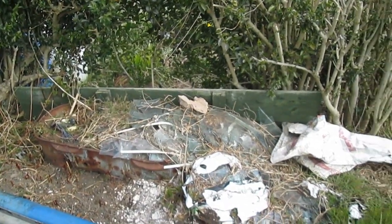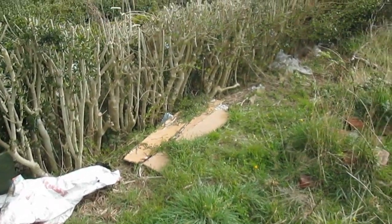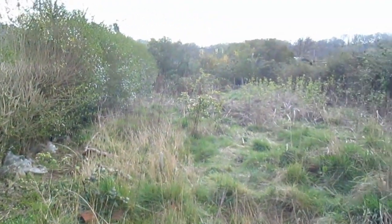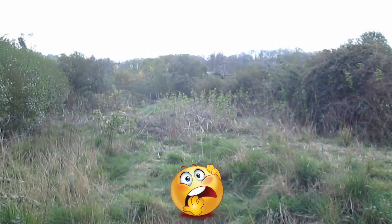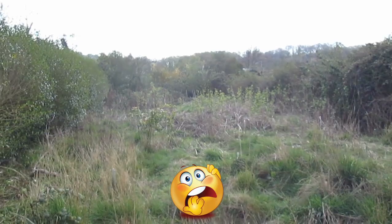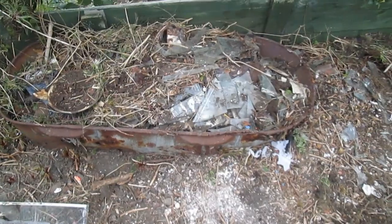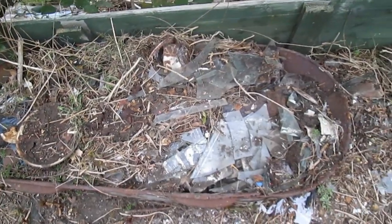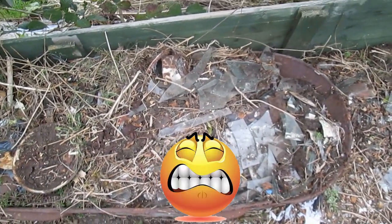Another day of cleanup. Hopefully I'll be able to finish clearing out all this rubbish, and then I can get on with the rest of the rubbish to clear out and all the weeds to tackle. I thought this rusty old tub was full of soil, as it had some grass and stuff growing in it. But when I got into it, it's full of even more broken glass and rusty old bits of metal, so even more rubbish than I thought.